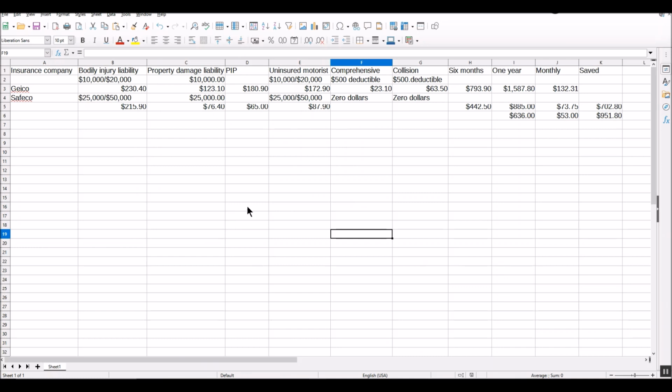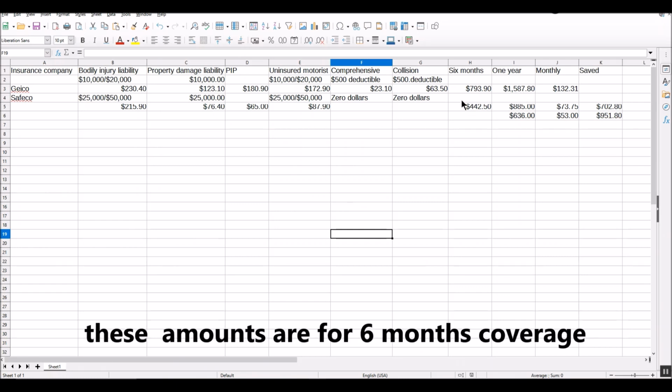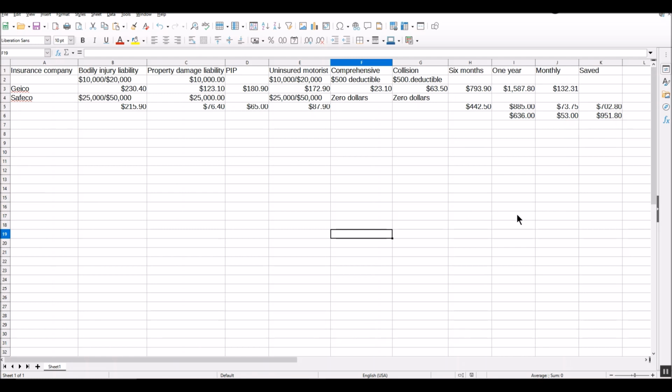Here's my spreadsheet. Geico is going to charge me a year $1,587.80, or 6 months $793. The online service from Gabi said it was going to be $53 a month, which comes to about $636. So that's just incredible. That's a saving of almost $1,000. So I said I'll take it.